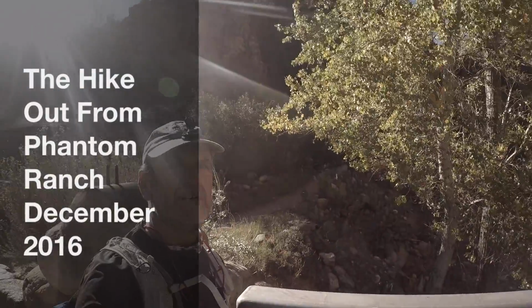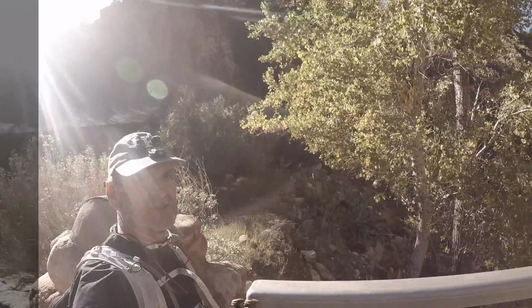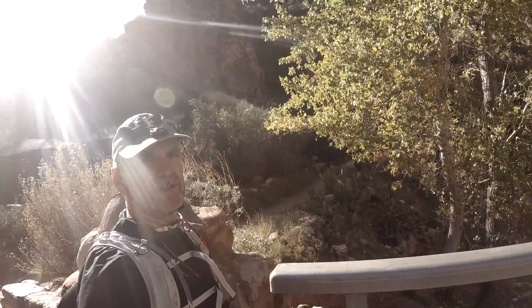I don't know if you can see the deer behind Mike and I. He's actually got his antlers. We're at Phantom, we're leaving. And this is a nice one. Yeah. Well, all the hunters out there, he would have been a nice one.